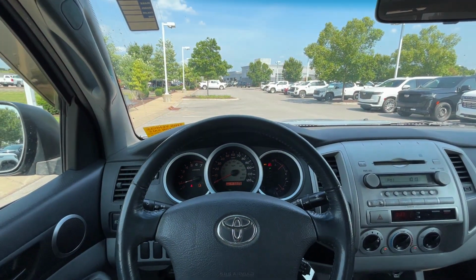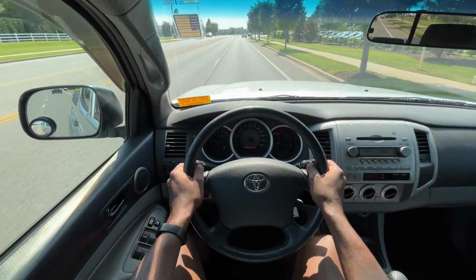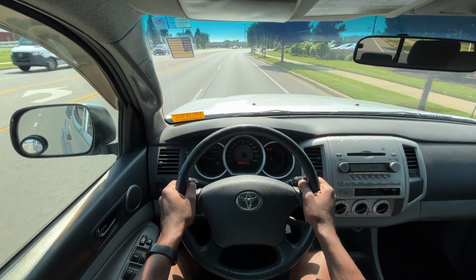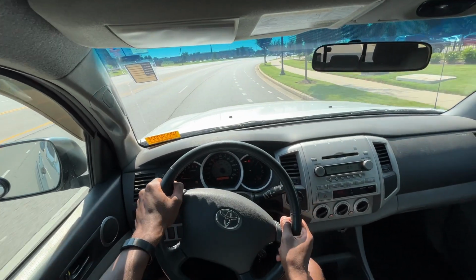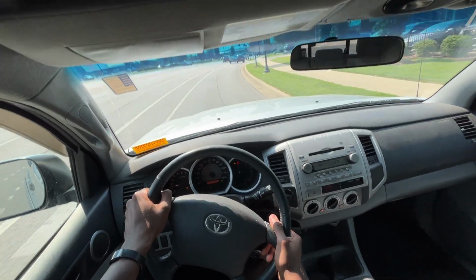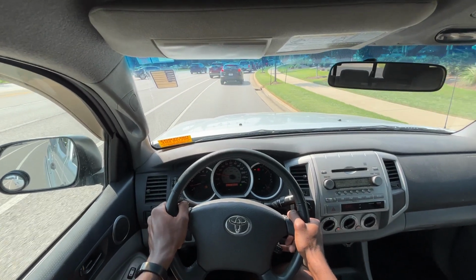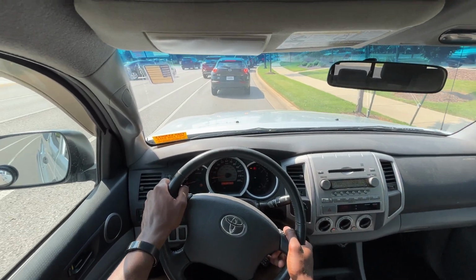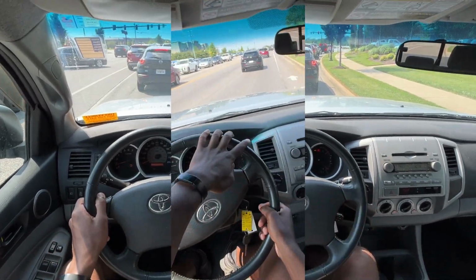But now to the fun part. Let's go ahead and take this 2008 Tacoma out on the road for a quick test drive. So starting the test drive in this V6 Tacoma, certainly this was traded in with, again, 416,000 and some change in terms of mileage. And it's definitely showing that. Needs a few things fixed, but we're gonna try and drive it anyway.